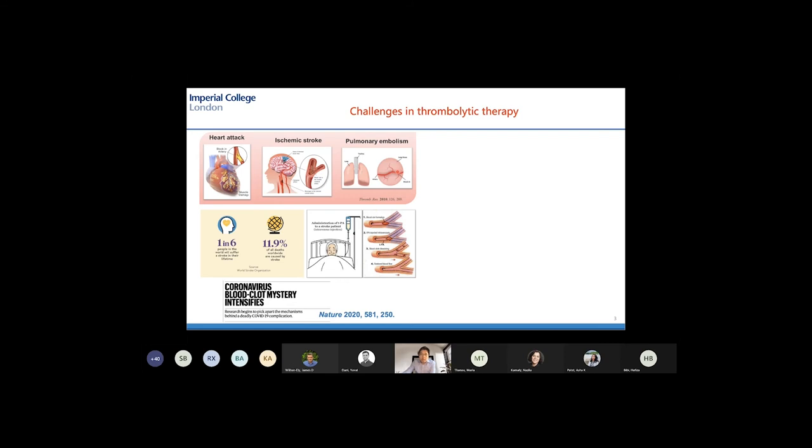For example, it has been reported that 1 in 6 people in the world will suffer from a stroke in their lifetime. And about 11.9% of all deaths around the world were caused by stroke. And recently, a Nature article reported that blood clots have been observed as one of the characteristics of advanced COVID-19 infection, and the rate of dangerous clotting in patients hospitalized with coronavirus has been reported to be as high as about 20 to 30%.